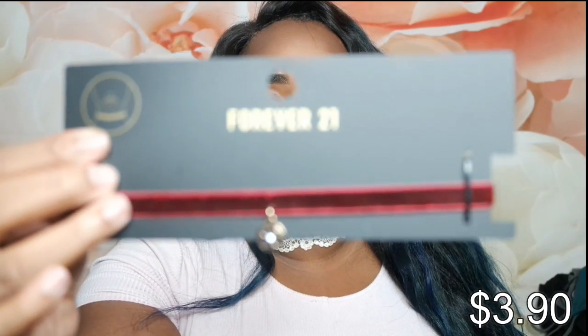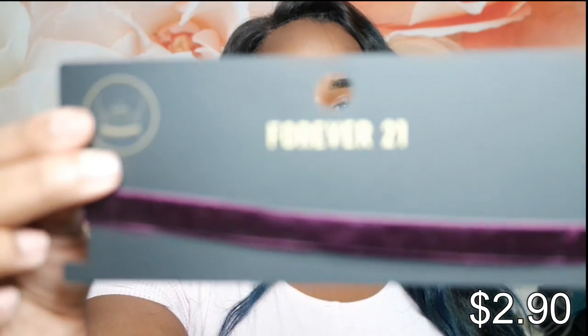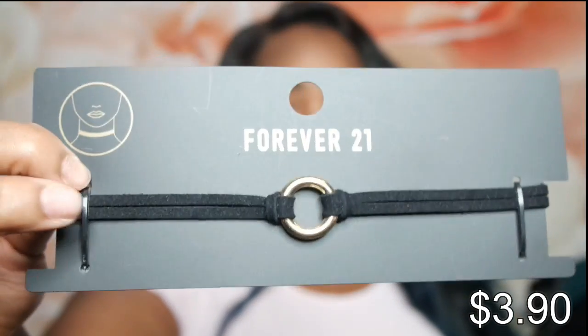So yep, I got this choker. One of these chokers my friend gave me because she couldn't fit. I don't remember which one it was, but this one is just a wine color with a golden medallion, and my camera doesn't want to focus. And then this one is like a plum burgundy color. It says burgundy, but it's more like purple plumish to me, and it's just a plain suede one with a gold closure. And then this next one is just black and gold, the gold circle in the middle, and like a double strand around the neck. Basically all 3 of them were like $3.90. Not bad at all. You guys know prices will be on the screen.